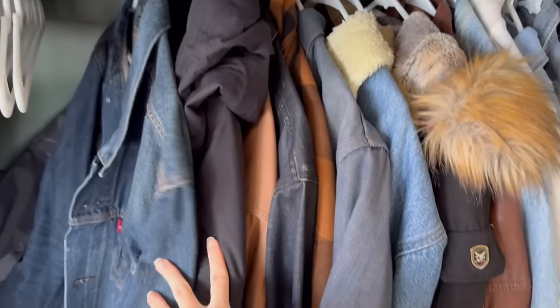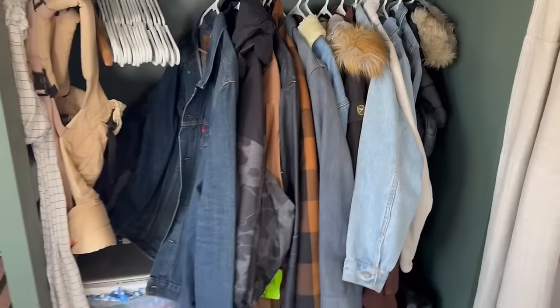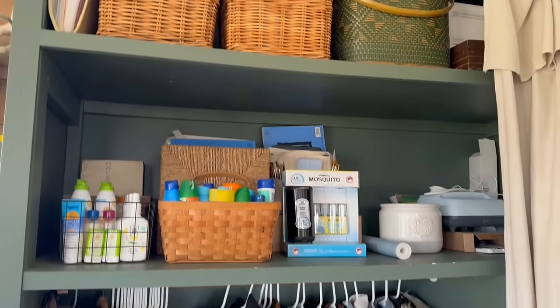Do y'all think that we have an addiction to denim jackets? Don't worry, neither do I. Anyway, this feels so much better, so much less chaotic, and I'm so happy with all of this.